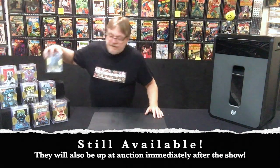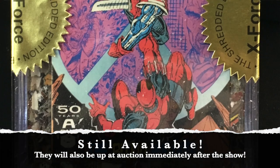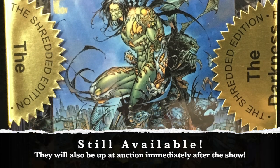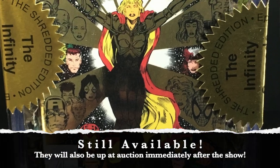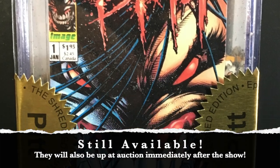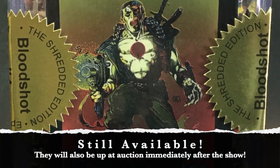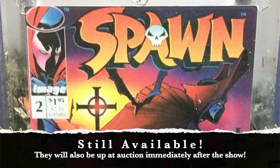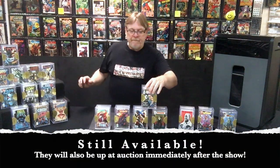These are the ones that are still available on eBay from episode 2. Those three: The Walking Dead, X-Force number 2, and The Darkness number 1, all still available at auction on eBay. From episode 3, shredded edition: War of the Realms number 1, Infinity Crusade number 1, Ultimates number 1, The Pit, first ripping issue number 1, X-Men 2099. From episode 4, we have Bloodshot number 1, beautiful shiny pieces in there, Earth X number 1, Spawn number 2, The Mighty Thor number 1, Batman: The Breaking of the Bat issue number 497.